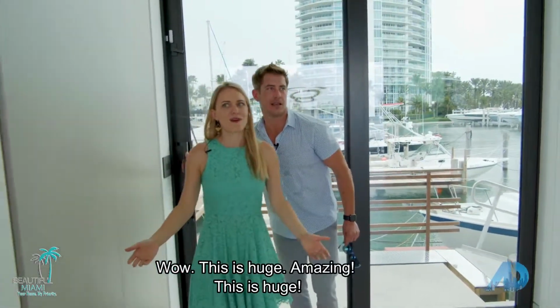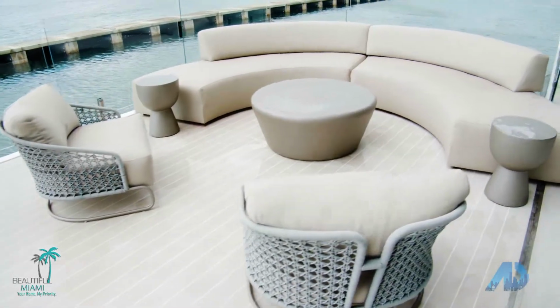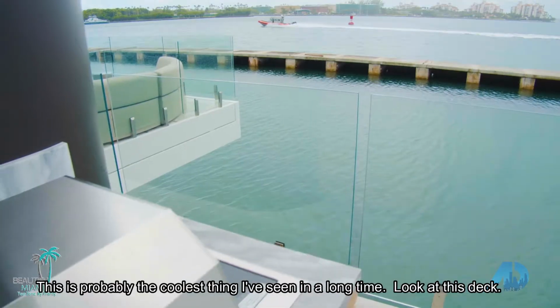Wow, check this out. Wow, look at this view. It's amazing. This is huge. This is probably the coolest thing I've seen in a long time. Yeah. Look at this deck.